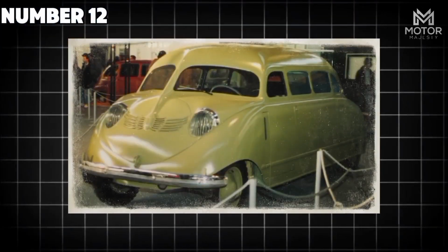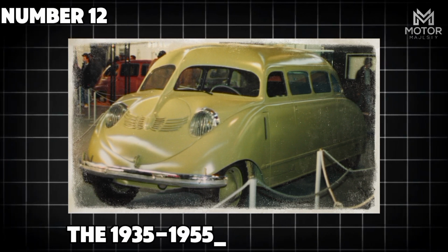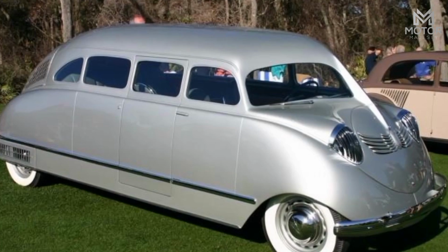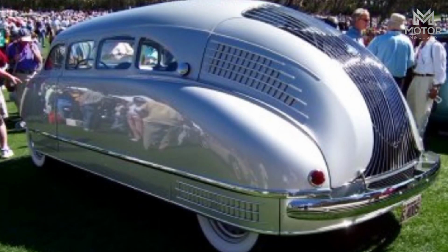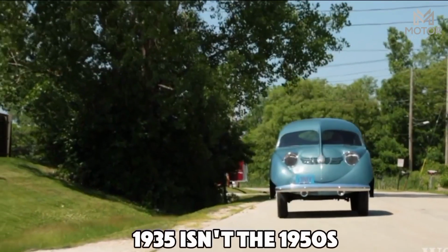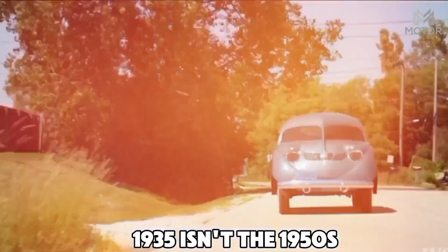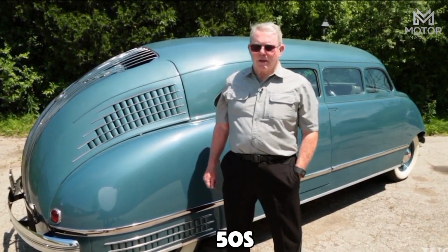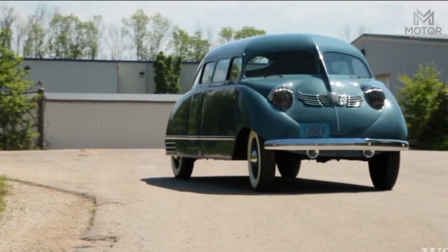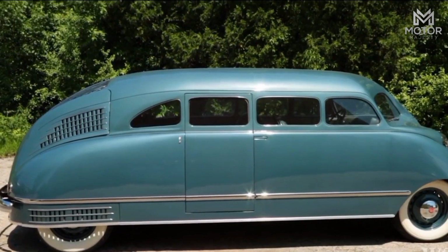Number 12. The 1935 to 1955 Stout Scarab, the world's first minivan, designed by an aircraft engineer. Now, I know what you're thinking. 1935 isn't the 1950s, but production continued into the early 50s, and its influence was so massive we simply can't ignore it. Take a good look at this radical machine.